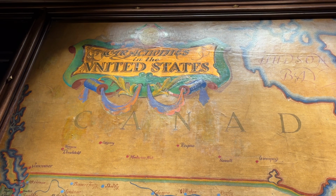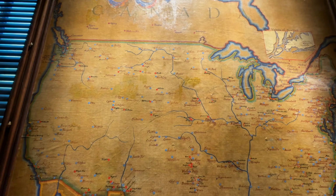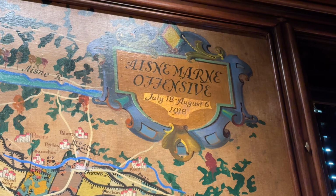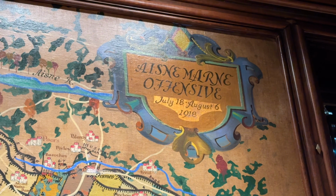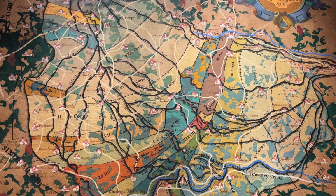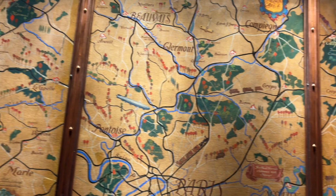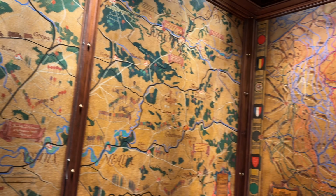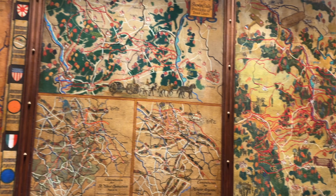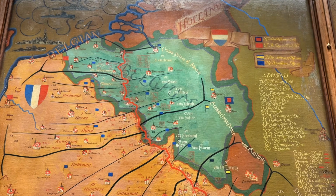But what I really liked is they had all these old maps, and obviously that's a map of the United States, but then they had maps of the different offensives, and these were all drawn by artists when the museum opened. There's probably 15 or 20 of these on the walls. You can stand here and check out not only the detail of the battles, but how amazingly detailed they were put together by the artists.